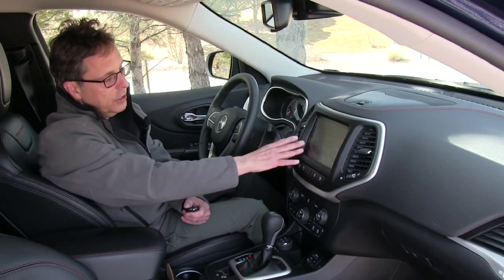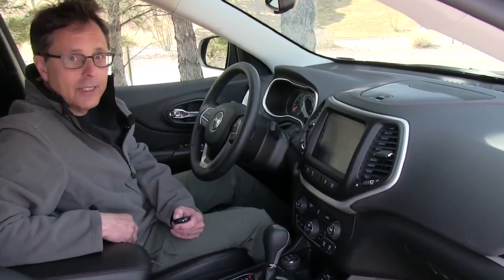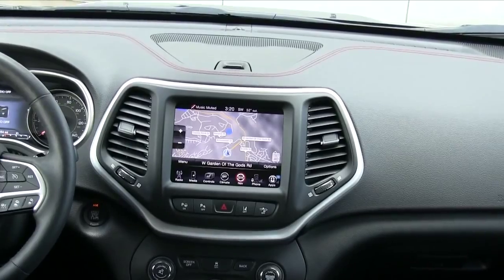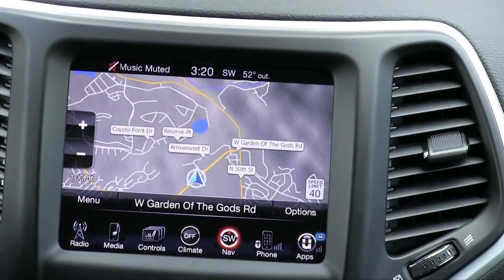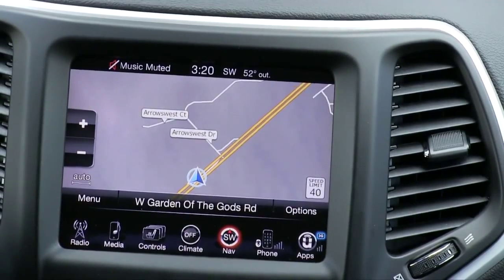Lower trim Cherokees come with a 5-inch dashboard touchscreen. This Trailhawk has the deluxe 8.4-inch screen with navigation. Navigation is just $795, but it's available only on Limited and Trailhawk, has dull graphics, and surrenders lots of screen to these icons. Our test Cherokee has leather upholstery, although it's not particularly rich-feeling leather.